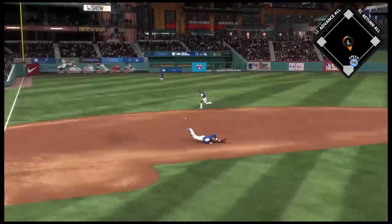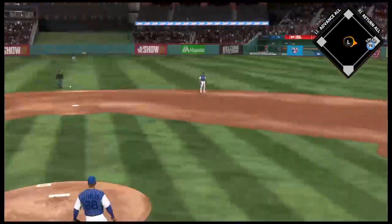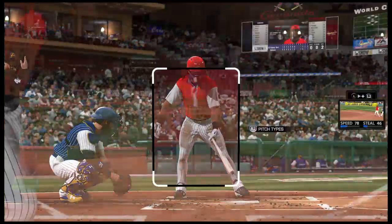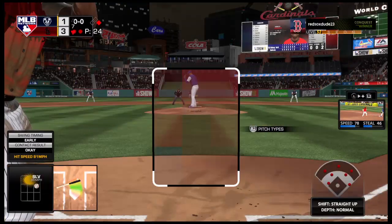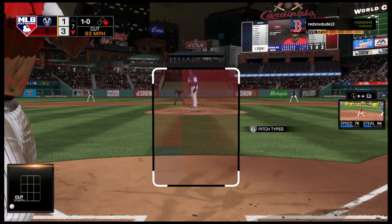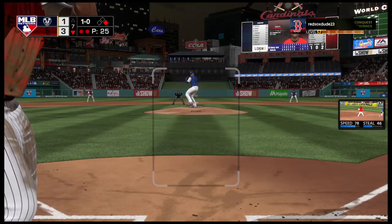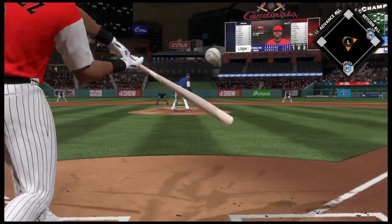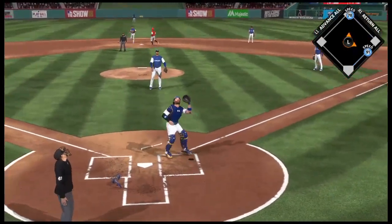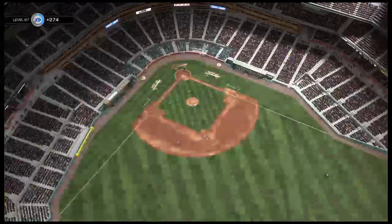Hit on the ground out to short. Backhanded. And the throw is not going to be in time as he's able to reach base safely. Shortstop, number 2. Here comes the first pitch. A ball and no strikes. Pham is off at first with 2 away. Popped him up. Norris waits on it. And that's the 3rd out.